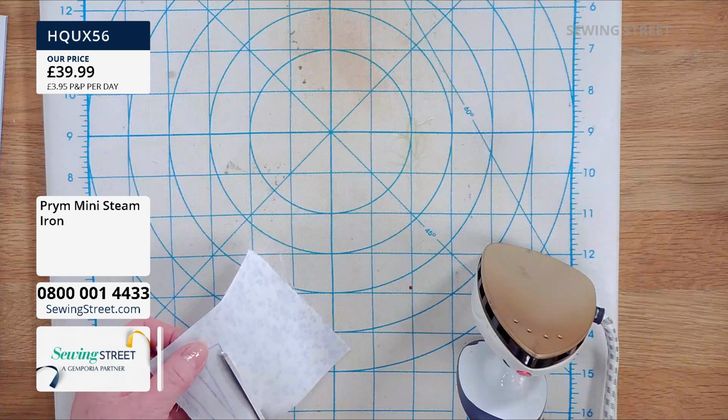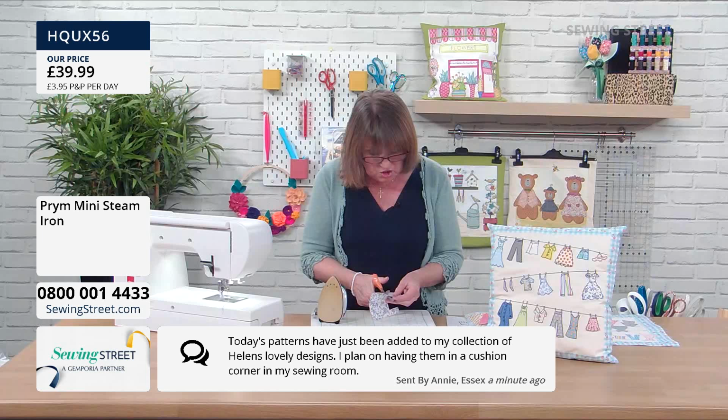Use paper scissors because you've got the paper and fabric. So if you've got a sharp pair of paper scissors, that's good. I'm just going to go across, definitely.